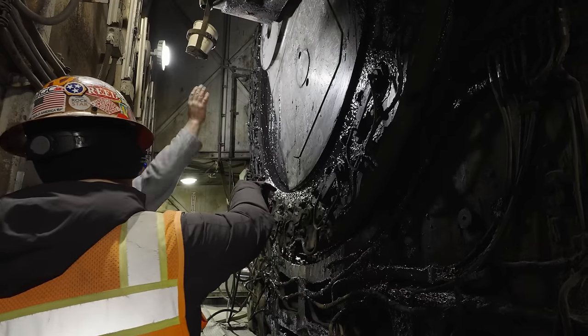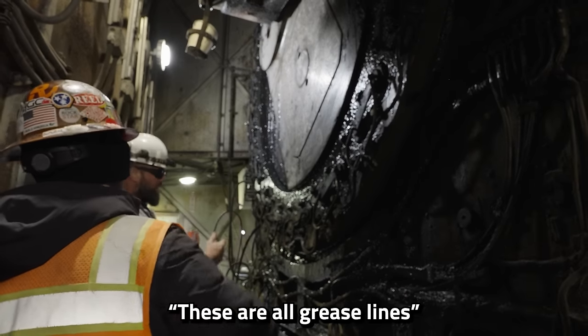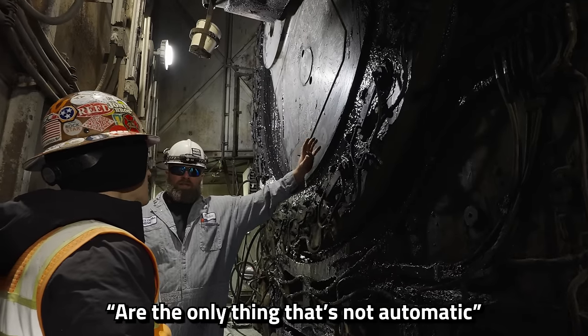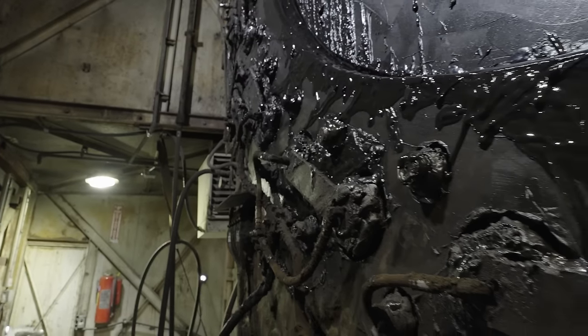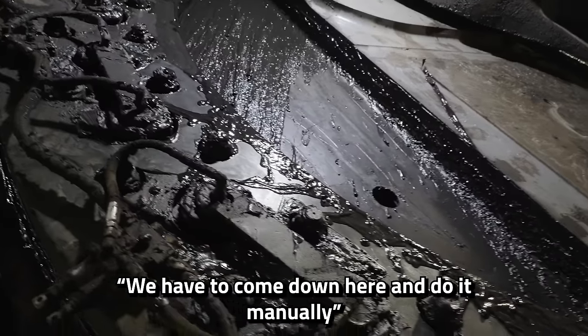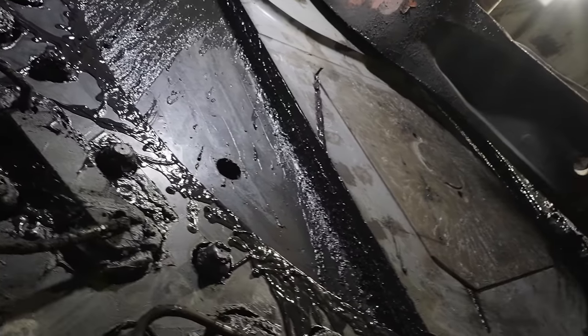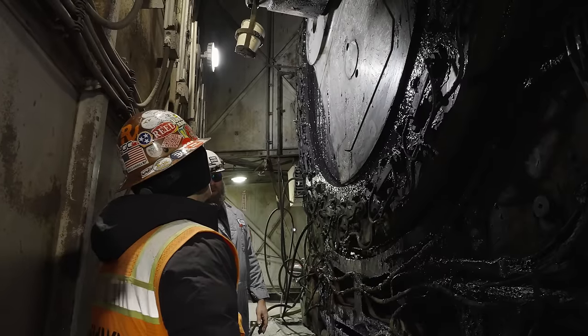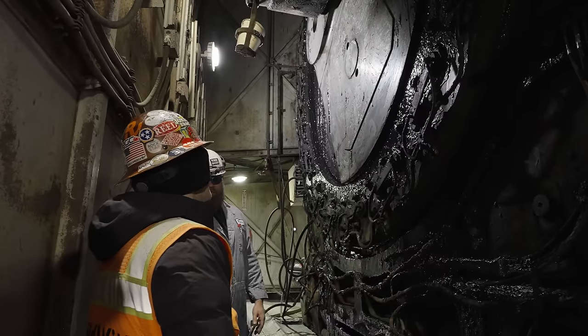And all these lines really are just grease lines? These are all grease lines. The cam pins are the only thing that's not automatically greased. We have to come down here, we gotta hook a hose to it right here and then pump grease to it. Every 100 steps, we give it 2 shots of grease.